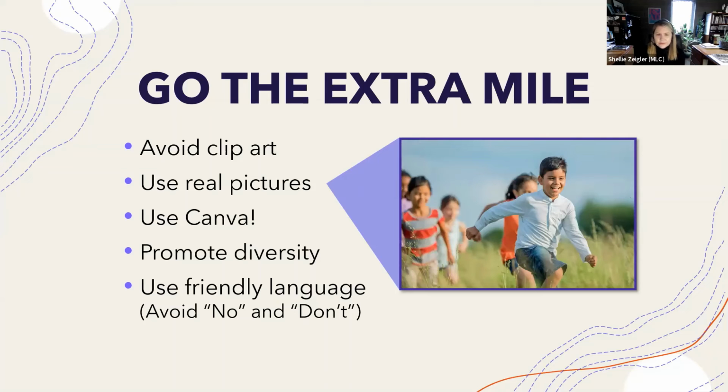And continue to look at your signage. Does your signage say no and don't a lot? Probably does, because a lot of times we're trying to convey certain policies. Try to convey that without using those words, and try to convey a more positive way to look at your sign. So maybe instead of saying no food or drink, because that's one that I see so much, you could say something like, please take your food and drink outside, or please enjoy your food and drink outside. Just make the library a more welcoming, happy place.